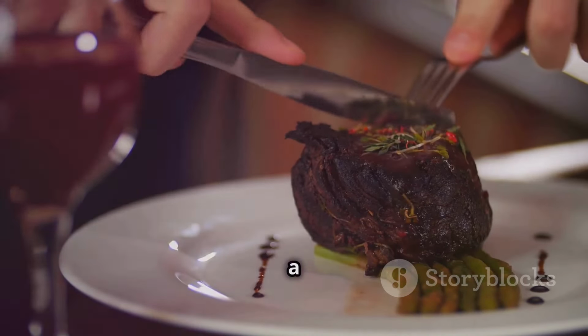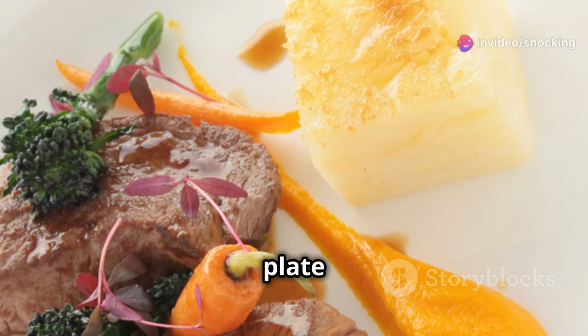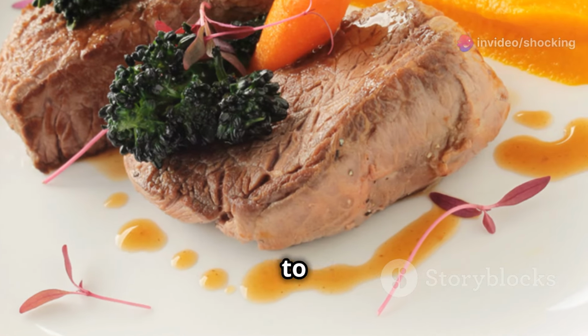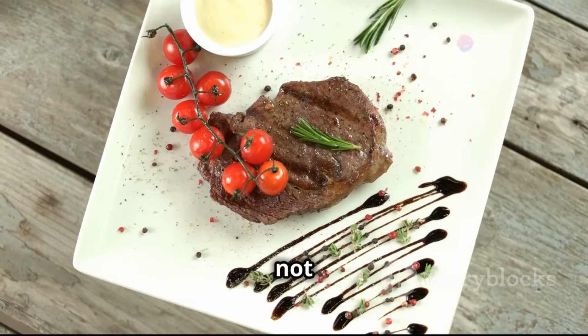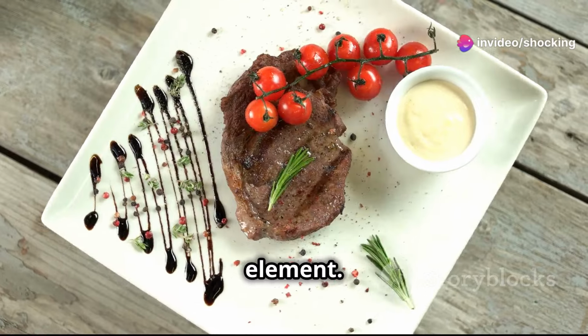A well-plated dish is like a work of art where every element has its place and purpose. Use a white plate to make the colors of the dish pop. The simplicity of a white background allows the vibrant hues of the ingredients to stand out. Slice the Wagyu beef against the grain and fan it out on one side of the plate. This not only makes the beef more tender, but also adds a dynamic visual element.